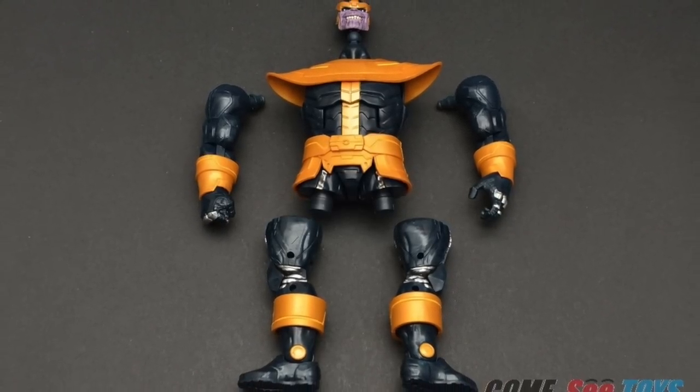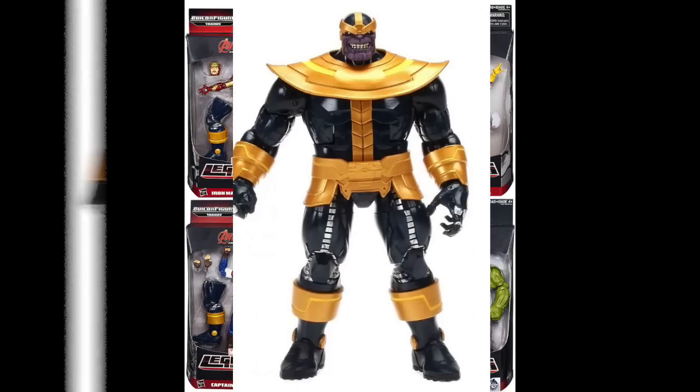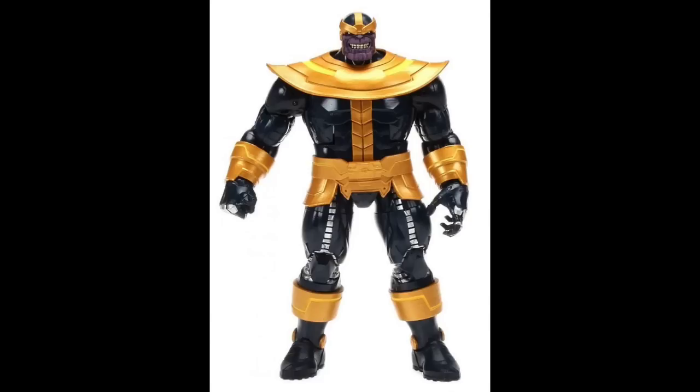The first version of Thanos we got was a Build-A-Figure that shipped with this sort of post-Avengers movie wave. And, I guess since Thanos was being built up to an eventual big bad, he got the ticket to be a Build-A-Figure in this wave. But this Thanos was not classic Thanos, much like classic 90s Darkhawk.